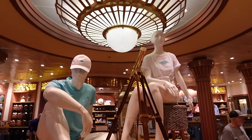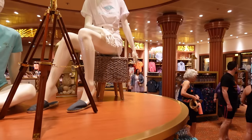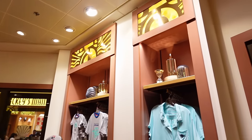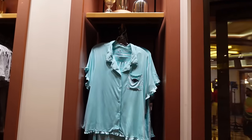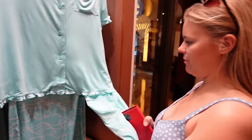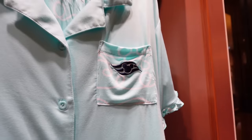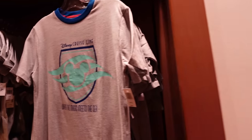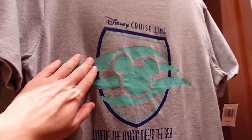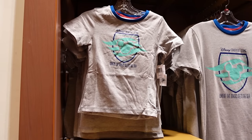So we're here inside the first shop now, which is Sea Treasures. It's nice in here, all the theming around is fantastic. Very similar to the park shops, lots of detailing to see. We've got some nice pyjamas over here. These feel so nice, I really like these. $49.99 for those. Embossed Disney Cruise logo on there. T-shirt's quite nice, $29.99. That is just printed on, but it looks quite nice. I prefer the things that are embossed, you know.